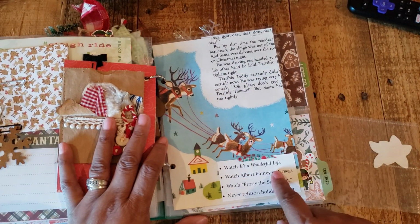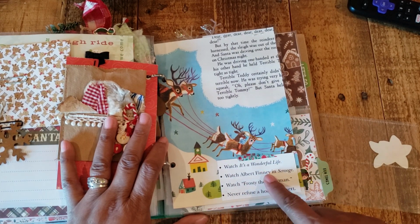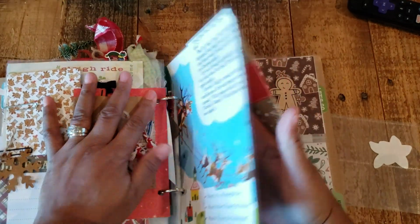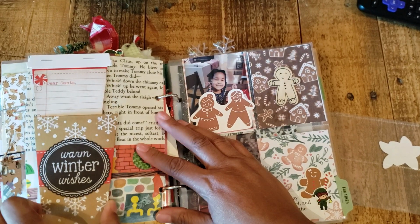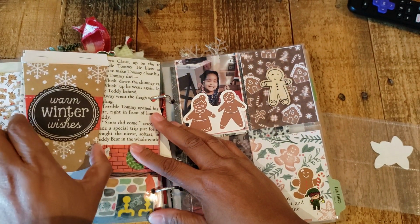And then here are some more of those things to do. Watch A Wonderful Life, which we did. Watch Scrooge, which we did. Watch Frosty the Snowman, which we did. And never refuse a holiday dessert, which I did not. So here is the back side, and I put this gift card holder here. And I think this came from Walmart, but I got it from Rhonda. And I added some paper so I can do some journaling there.